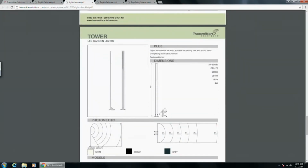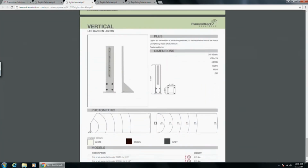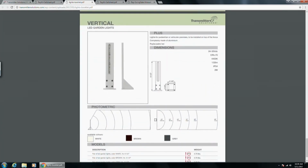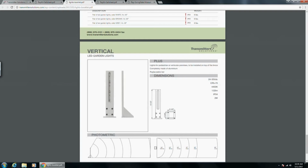We have our tower, which is a 40-inch tall light that can be placed within the landscaping in an area that you want it to be a little bit more visible. And then we have the small vertical light, which is 10 inches tall, and the light faces directly outward. So you can see there's a lot of options for different types of landscape lighting.